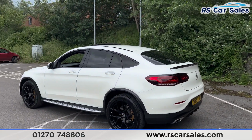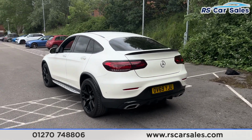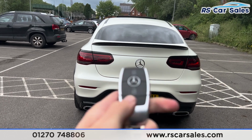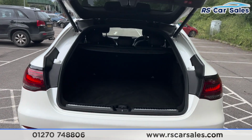We do have the front and rear parking sensors with 360-degree cameras and a visual display inside. Coming around to the rear, you find the rear diffuser, and we do have the power operated tailgate. Press the button just here on the remote, you'll find that the boot will open.